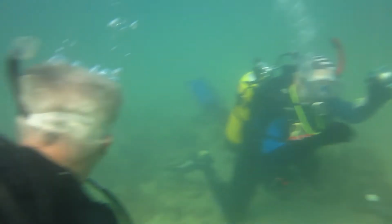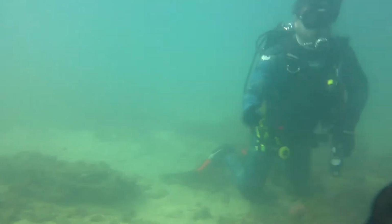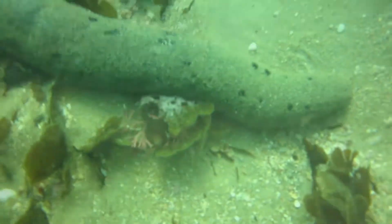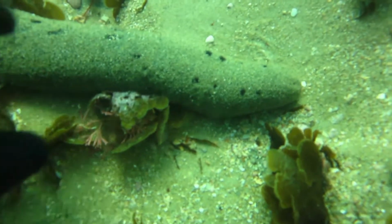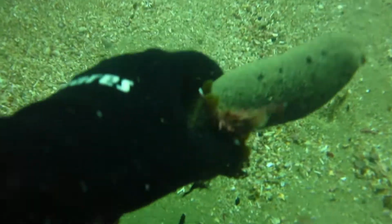At about the halfway point, I asked everybody how much air they had, and decided, yep, we'd start making our way home. On the way back, I found this black sea cucumber, and it's got some strange defensive tactics. When its skin is rubbed or damaged, it emits a toxic red fluid, or if something tries to eat it, it pushes its toxic internal organs out through its bum. I'm not kidding.